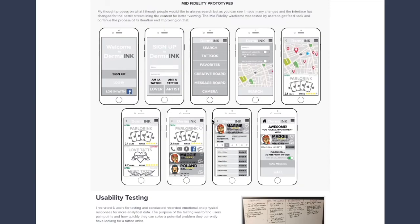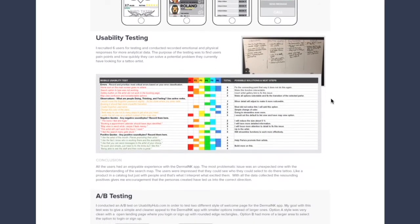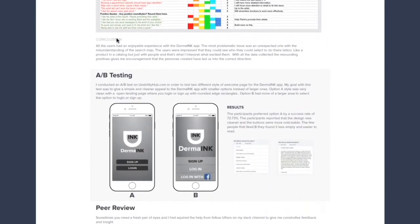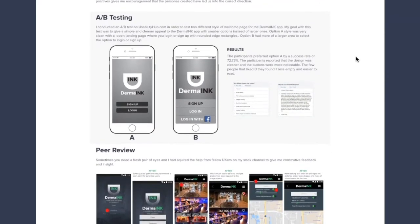Okay, let me scroll down. The whole usability test. I want to read this. What is that? Is that a whiteboard? Make that bigger. Whiteboards are so important. Sorry, I love whiteboards. Maybe it's just me. So, okay, scroll down. I notice here you have a conclusion. There you go. You know what? I didn't even see that.